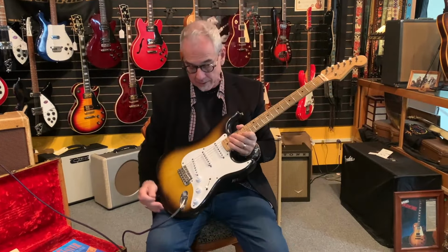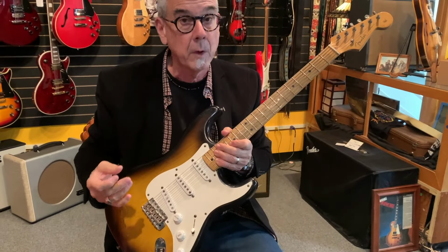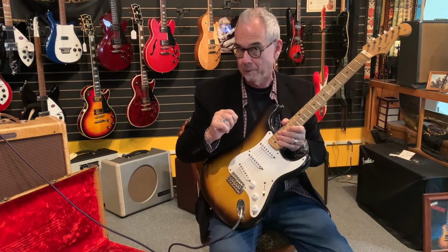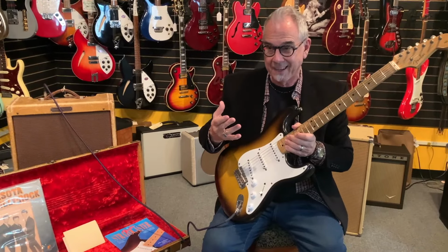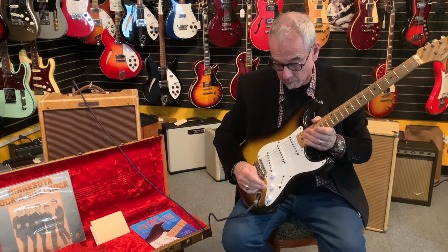And when we got this, the pickup had been replaced and was in the case. Andy had it replaced with something else. We took the pickup and sent it to Lindy Fralin. Lindy Fralin backed off a couple of wraps on the pickup, and it fixed it. So it didn't need to be rewound. These are all original windings on the guitar. These are original pots. It does have a 5-way switch.